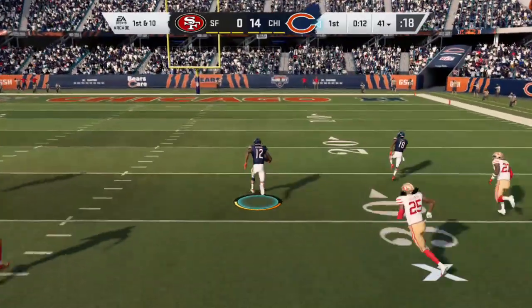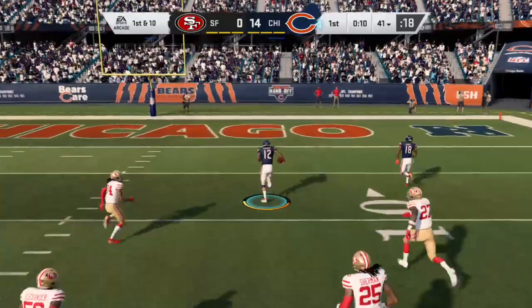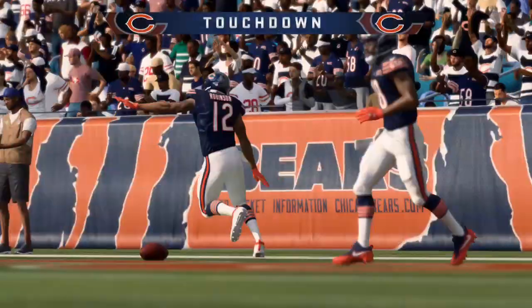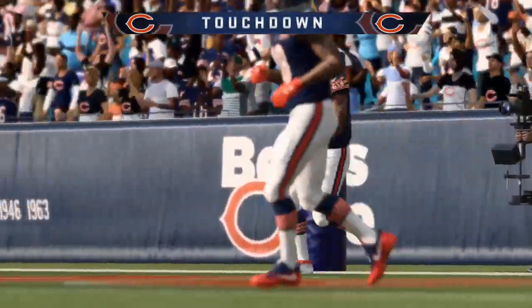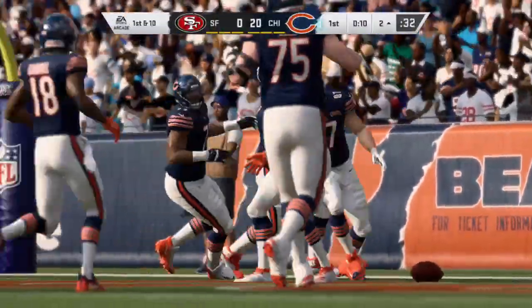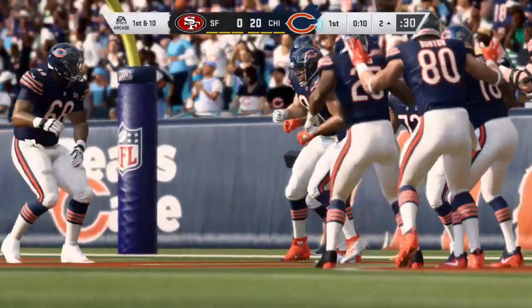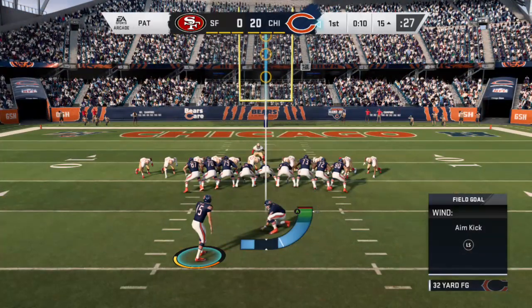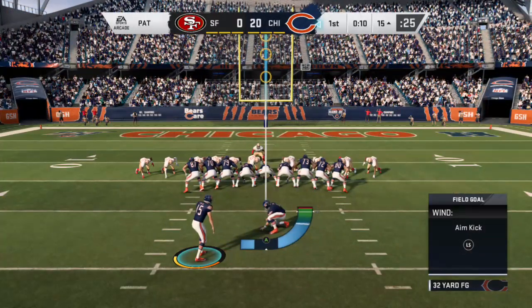There's a ball thrown right side and complete. Touchdown, Chicago! Allen Robinson, 59 yards, as the Bears push further out in front. Boy, these guys are off to the races, Charles. 20-0 already, extra point pending.